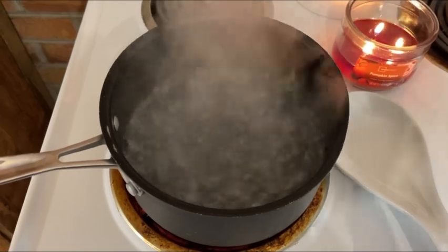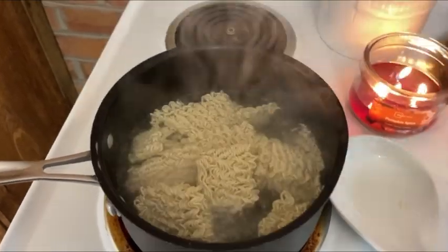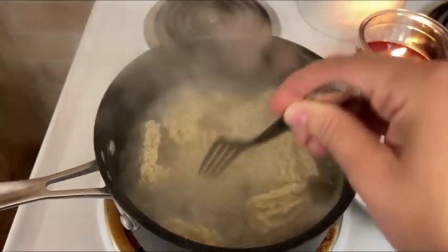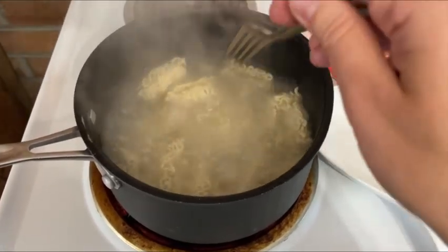Okay, so our water is boiling. I'm gonna add in our packs of ramen. And I'm gonna get a fork and give that a good stir. All right, and I am just gonna let this cook. It really doesn't take very long at all, just a few minutes, but I'm gonna let this cook until the noodles are tender and not crunchy anymore.